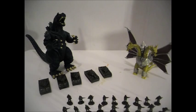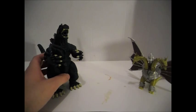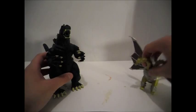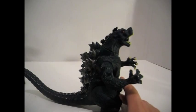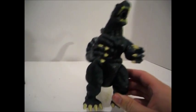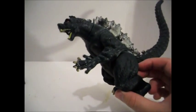So let's take a look at Godzilla and Ghidorah, or, you know, whatever. Okay, so who should we look at first? We'll just look at Godzilla first. So, as you can see, he is really old. So it's a really old toy. So it's kind of bulky, and he looks sort of fat, mostly in the legs.